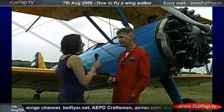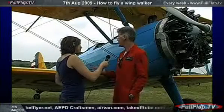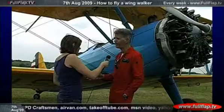Lovely aeroplane. So would you say it's quite a nice aeroplane to just fly by itself, not even just with a wing walker? Wonderful aeroplane. It's, you know, bless them, everybody's heard of the Tiger Moth. You know, that's the biplane. I'm sorry, it ain't. The Tiger Moth's a great little aeroplane for its time.